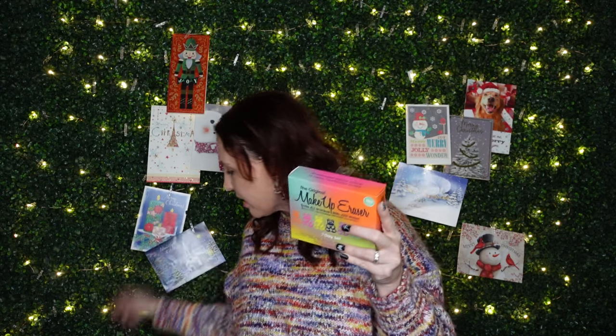Okay, next up we'll talk about makeup erasers. Oh my goodness, this is one of my favorite things. You don't need any cleanser or anything, it's just water. They have the original makeup eraser, and then they also have the fun makeup erasers. This basically just takes up all the makeup and oil, and even if you don't wear makeup, it's a good cloth to clean your face.